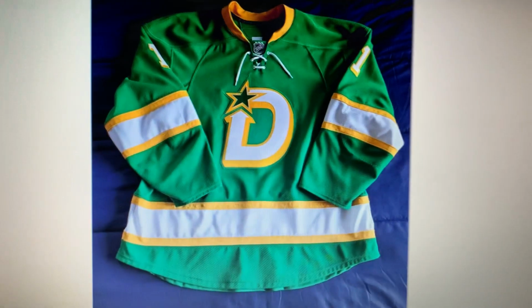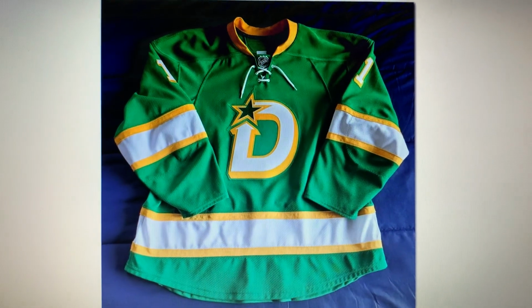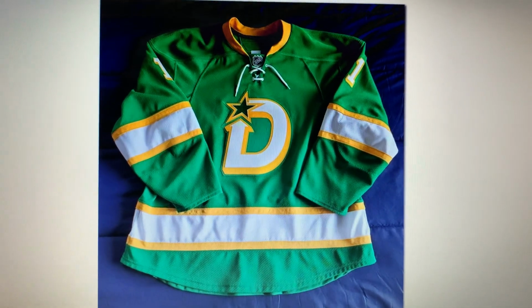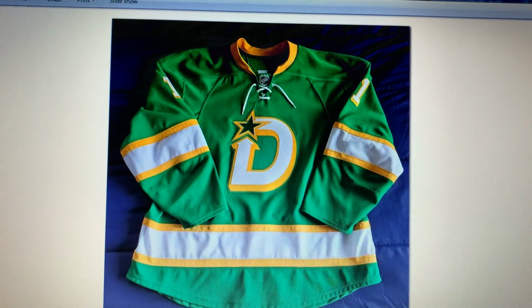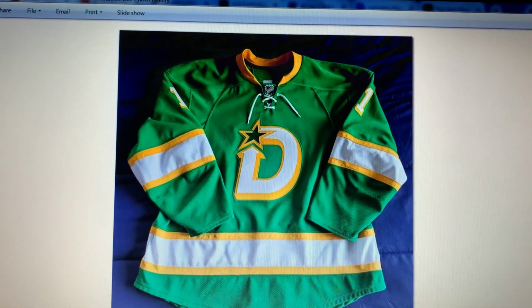But, you know, I don't know. Even with the case of the Nordiques reverse retro Colorado wore last season, Quebec does have an NHL-ready arena, and I thought it kind of sucked seeing the Avalanche wearing a Nordiques uniform, even though I thought it looked absolutely fabulous in Avalanche colors.